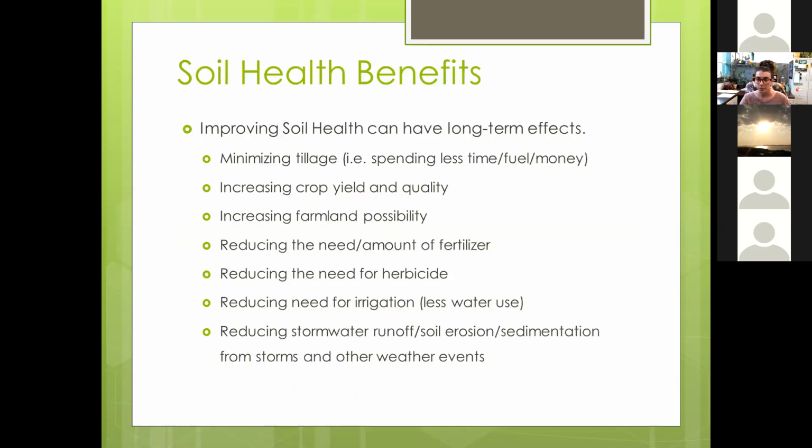So improving soil health can have long-term effects, meaning you're minimizing tillage, so you're not spending as much time or fuel or money tilling a field. You're increasing your crop yield and quality because you're increasing your soil health. You're going to see that more in the crops that you're producing. You're reducing the need and the amount of fertilizer that you're using, so you're saving money and time that way as well.